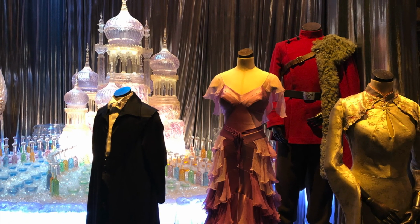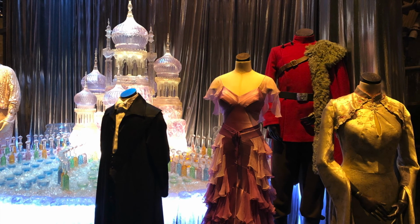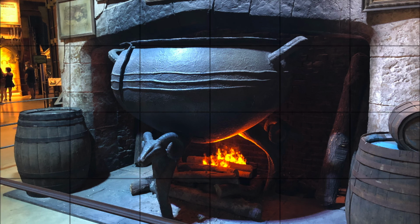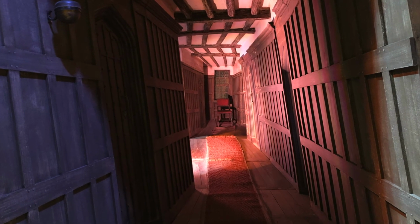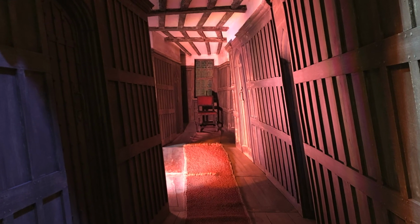There is a kind of one-way system in place because of COVID, but before that you were able just to jump around wherever you wanted to go. As I mentioned already, because it's very limited numbers, it's not that busy inside, and the exhibits and set pieces change depending on what the theme is. So when we visited, it was the Celebration of Slytherin, so they've added a lot more Slytherin themed areas, including the Slytherin common room.